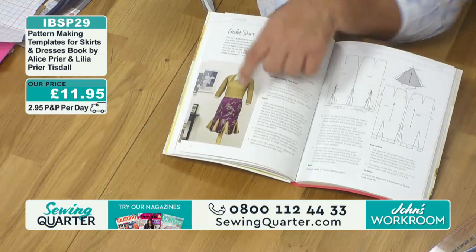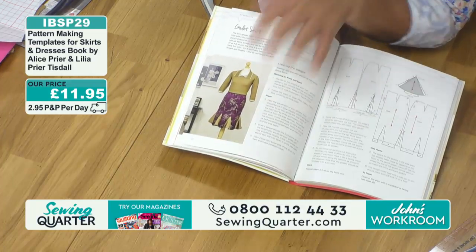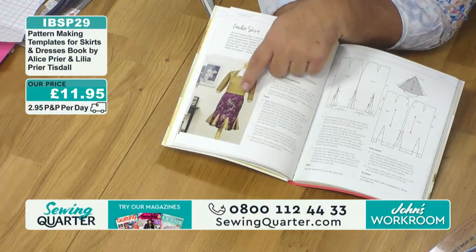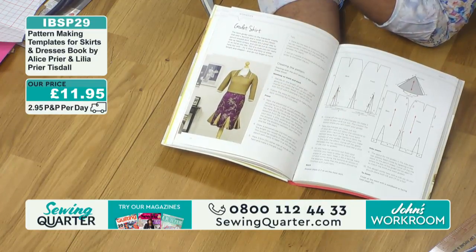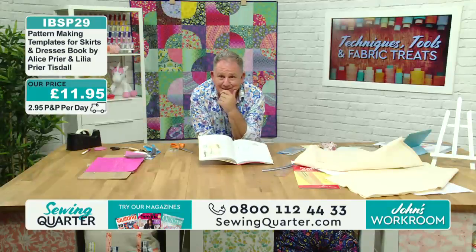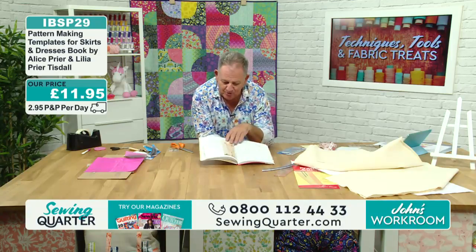A gored skirt. Now, it looks horrible in the picture. In real life, that can look so fabulous, but it just looks really, really, what's the word I'm looking for? Trampy? Am I allowed to say that? Oh, I'll be in trouble again. No, I wouldn't say that word, Paul.